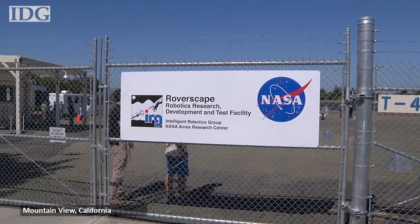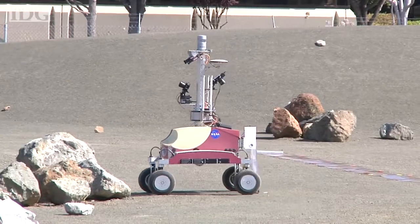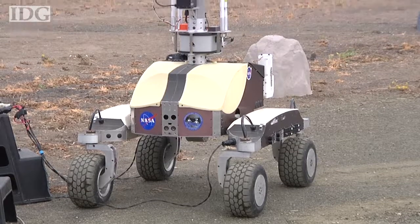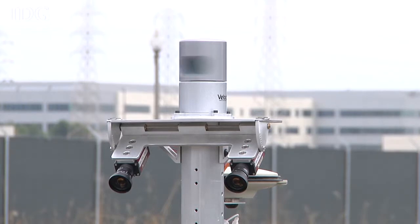Here at the Ames Research Center in Silicon Valley, tests are underway of an extraterrestrial remote control system that will one day help astronauts and robots work together. The future is going to be an astronaut or a series of astronauts in control of a fleet of rovers, either if you're on the surface of a planetary body like the Moon or Mars, or from orbit.